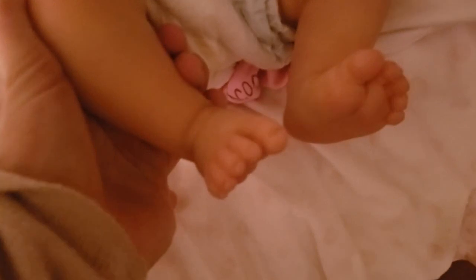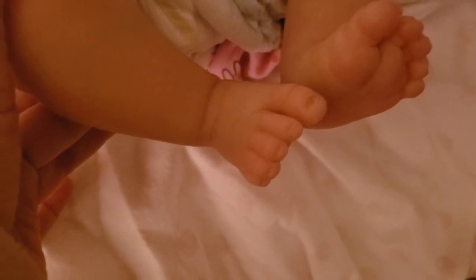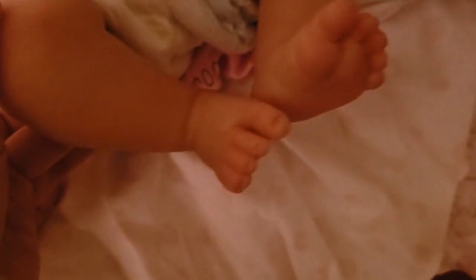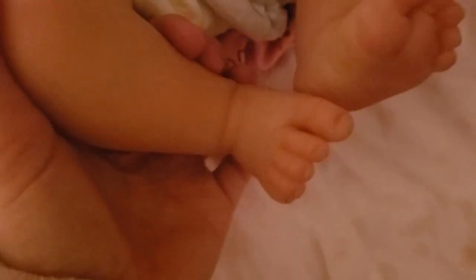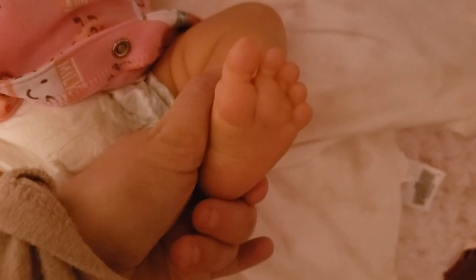So there's the little feedings. And the color is just gorgeous. Let's see if my camera will cooperate. There we go. This is a cell phone camera, guys. So until I bring her out into sunlight, just please keep that in mind color-wise. And detail-wise, obviously a cell phone camera is not going to pick up everything. But I love how they picked up the little toenails. Oh my gosh. And these little toesies. So cute.